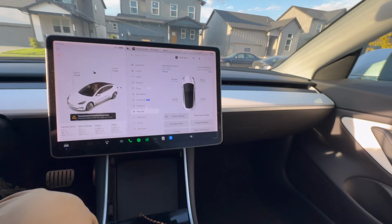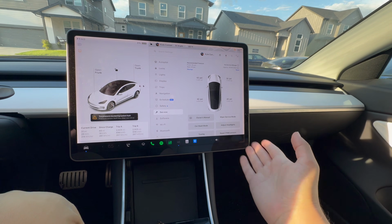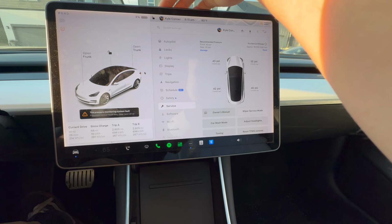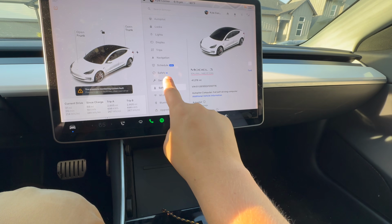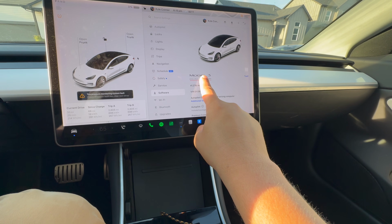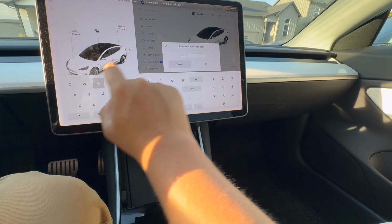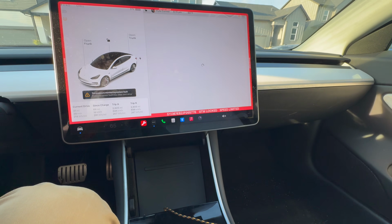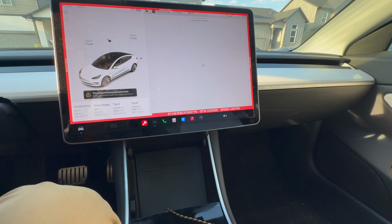So as mentioned, the first thing to do is we're going to use the in-car battery health check. So I've driven the car down to 3% state of charge. So we're going to come over here to software, push and hold here. Car is 41,278 miles. We're going to type in service. Okay, enter. We are in. And then we are going to run the battery health test.